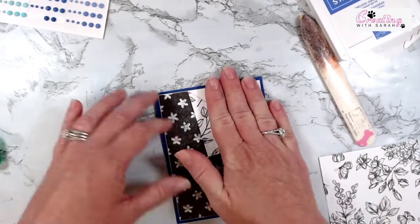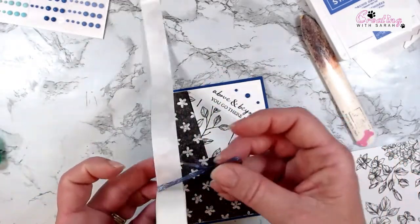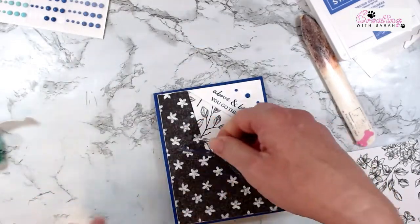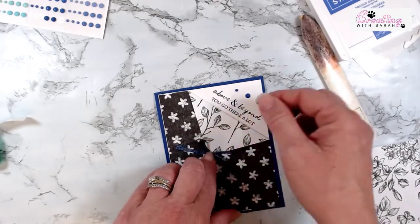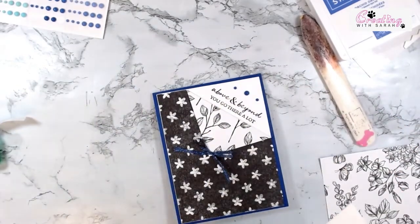So cute. This, put the bow on. Oh, I didn't put the basic white on the inside of the other cards. There we go. These are so fun and so cute.